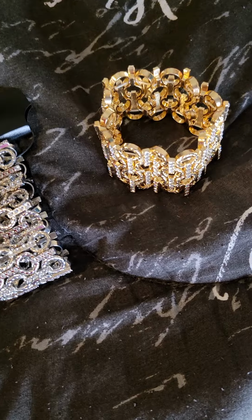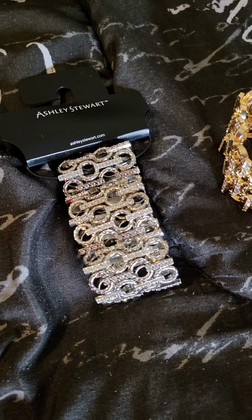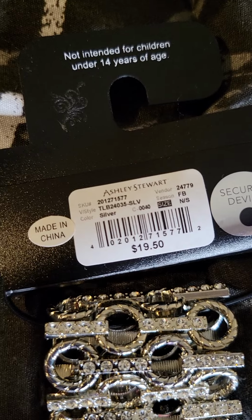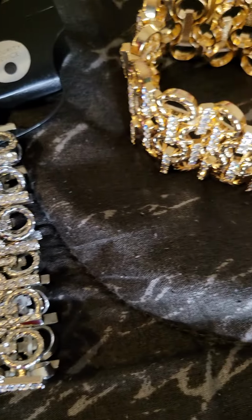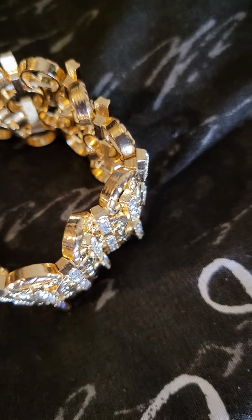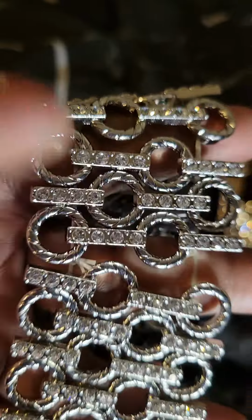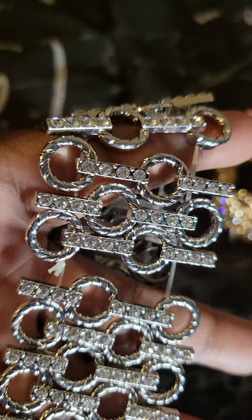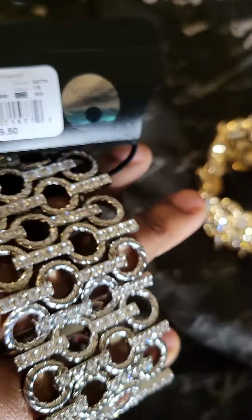I've obviously worn the gold one, and I have yet to wear the silver. I'll be wearing that first Sunday when I wear my white. So let's talk about that. Here's the tag. There we go. Here's the tag for the silver one. There's all the information there. And again, if I can find them online, I'll definitely show them. These are really high shine bracelets, and they're stretchy. They're stretchy bracelets with, as you can see, the individual pieces, how they look, and they have the stones, high shine stones in them. Look at that glimmer, shimmering glimmer.